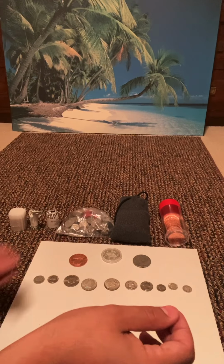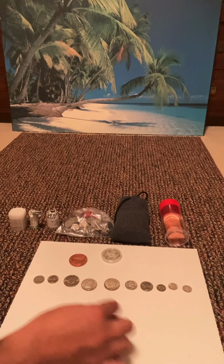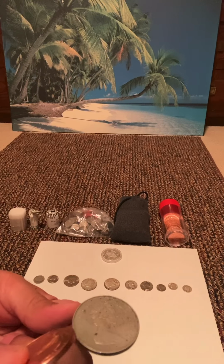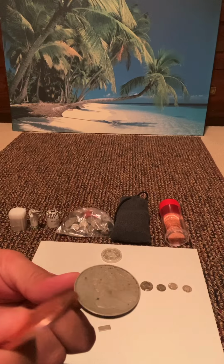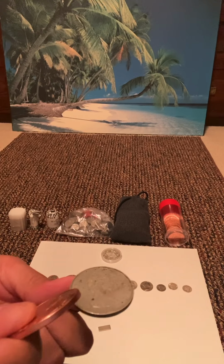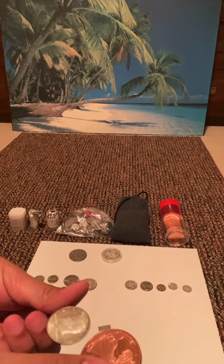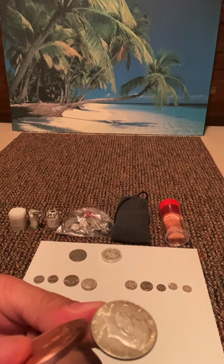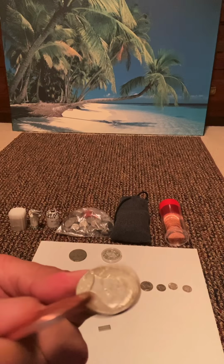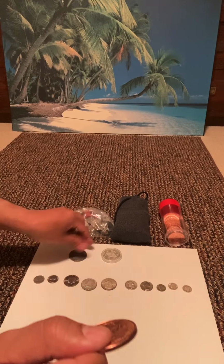And see here, the second test for silver is the sound. See, this is the non-silver coin. I'll use this. See, it's like muted, short wave. And here is our 69 40%. See, it's sharper, clearer, long wave. See the difference again.